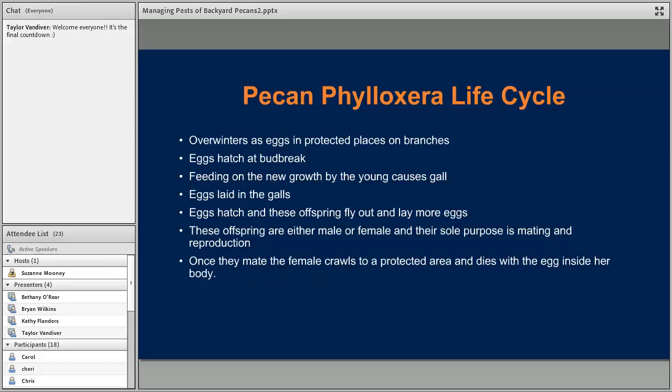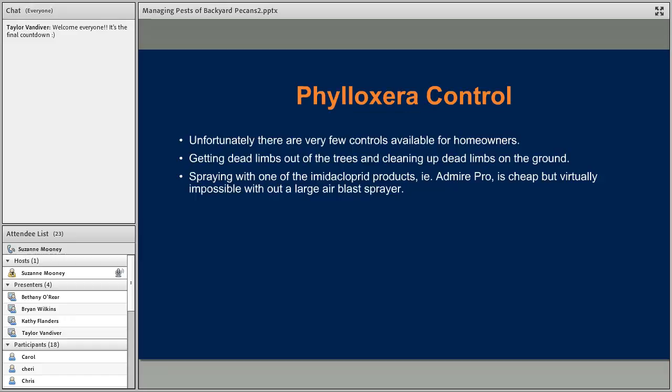Now, I always get questions, you know, what can I do? Is there anything I can do? Unfortunately, for homeowners, there are very few controls available. In a commercial setting, what we would do is spray a chemical at bud break. However, homeowners just don't have that luxury. Some of the things you can do: you can get dead limbs out of the trees if they're hanging where you can safely reach them, and clean up dead limbs on the ground and any of the debris that they might overwinter in.